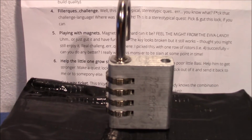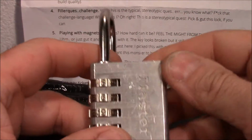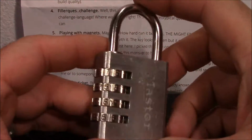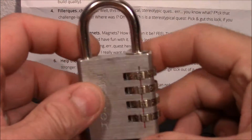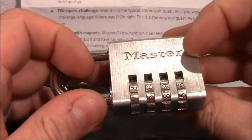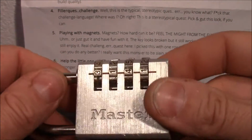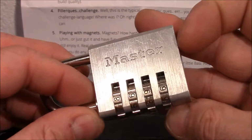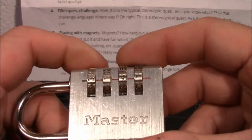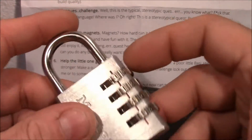That's the master padlock he decoded in his video. And I can tell you, he must have golden hands and very sensitive fingers. Because he picked it in, not no time, but he was really quick in decoding this lock.